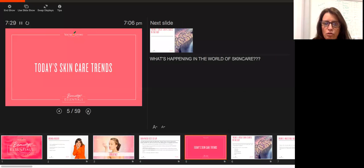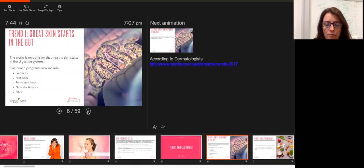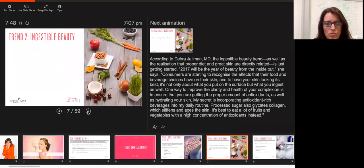So just a very brief overview of the skincare trends that we mentioned in today's world, really leading many people to look for something like what Young Living has to offer. And that was about gut health and how the health of our friendly bacteria is important in terms of our skin. And then correlated with that is the ingestible beauty trend, which is about knowing that our diet really does make a difference in so many ways, and some of those ways we discussed at Beauty Essentials. Some of those ways are addressed with our internal health, our internal supplements and so on, and that there's specific reasons why some of these things are really important to have in our diet, particularly fresh vegetables, I suppose, is probably the most important.